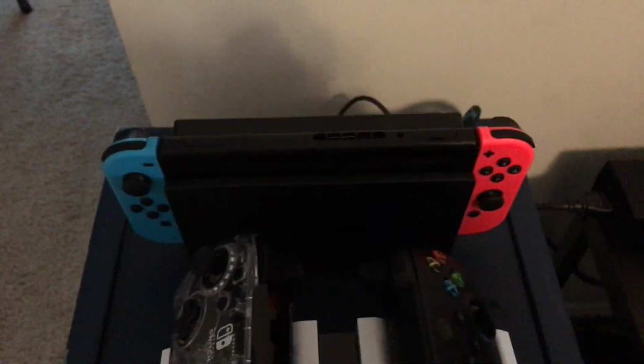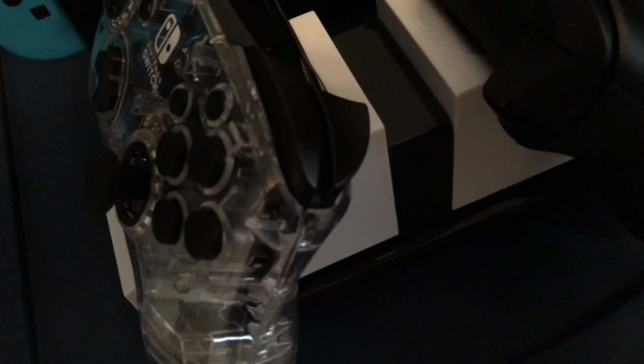I have these taped. Here's Game of the Year art for Halo Infinite. There's some reviews on Halo Infinite. If you can't tell, I love that game. A Switch controller. And this is an Xbox charging stand for controllers, but it just doesn't work anymore. See, a Switch controller. This is wired. I just don't have the wire in right now.